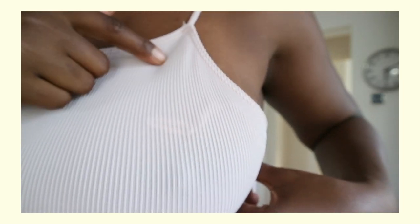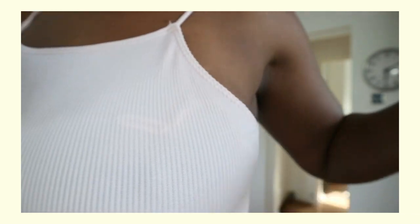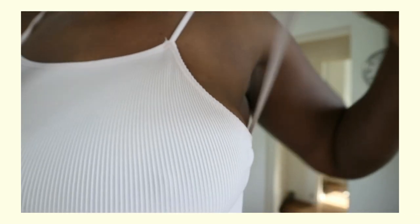You can actually see the upset and the disgust in my face. This material is so cheap. You can literally see the string from the hanger, where the hanger is supposed to be, inside the top. I didn't even bother putting my trousers back on for this because, yeah, just because.